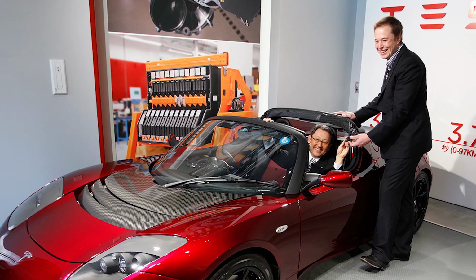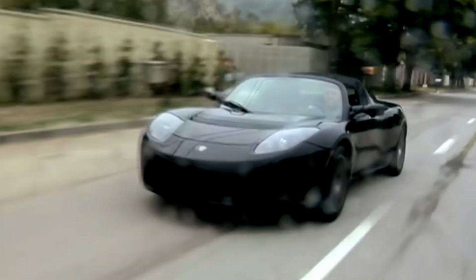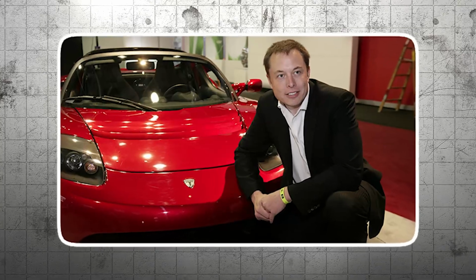Now here's where things get really interesting. You see, Musk wasn't just the CEO. He was also one of the first Tesla Roadster owners, probably the very first ever. In 2018, he decided to take his personal first-generation Roadster and do something no one has ever done or will ever do: to shoot it into space.